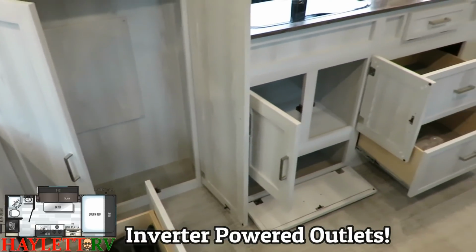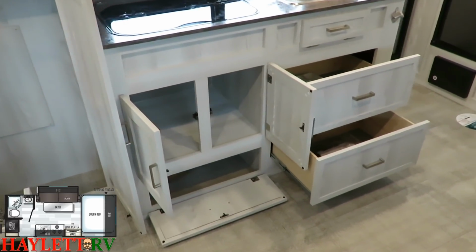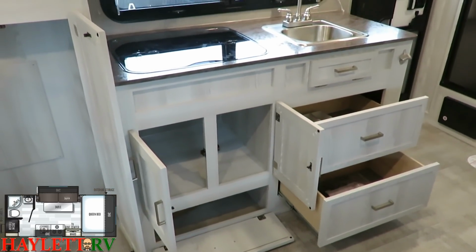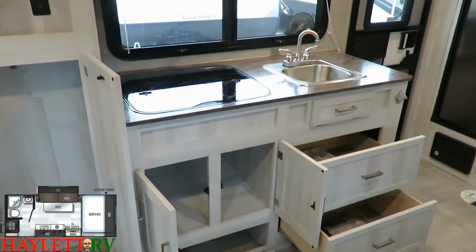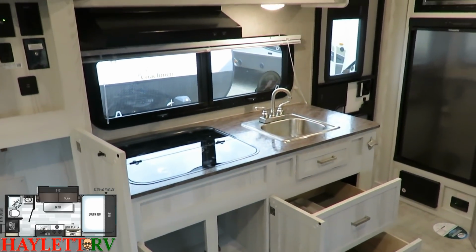So if you are off-grid camping, you only have 12-volt sources available, you can activate and utilize your household outlets in this RV. That's not something most campers can do unless you add an inverter to it. This just has it built in from the factory.